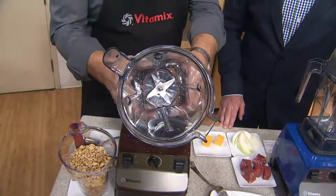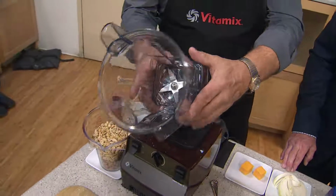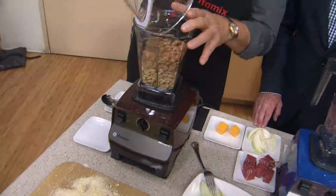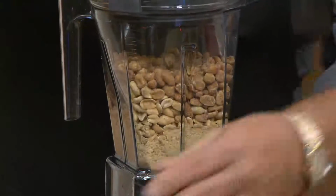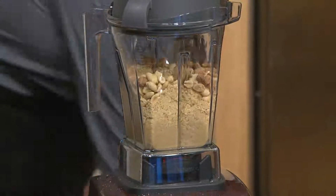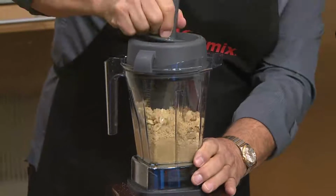Nothing in the container. There's no oil, no water, no molasses, no sugar, no syrup. There's nothing added to help the machine. It's just 3 cups of peanuts, or whatever it is. I'm using a combination of honey roasted nuts and regular roasted peanuts because I like that flavor. Turn the machine on and use the tamper that comes with your machine to just push the nuts down into the blade.